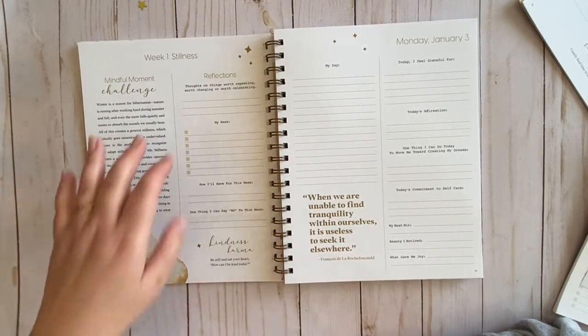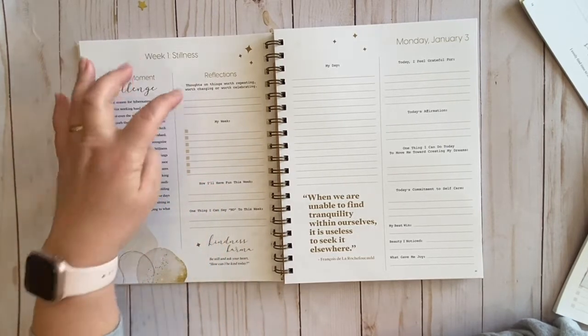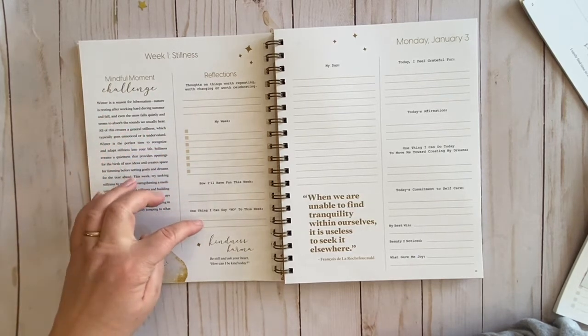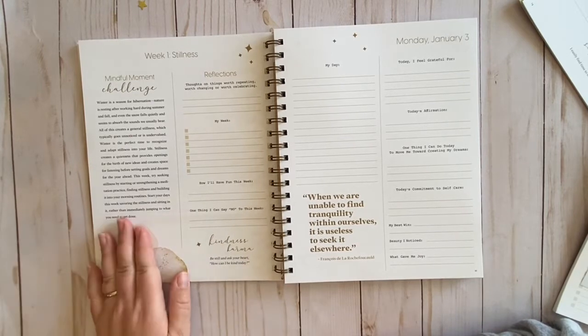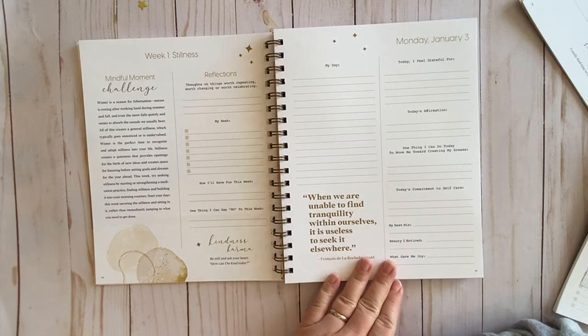And so you've got like a week at a glance right here. You've got your reflections, you've got things that you want to accomplish this week, how you're going to have fun this week, and one thing you can say no to this week. And then you've got a quote, and then you also have a mindfulness challenge here as well. And then these are your day pages.